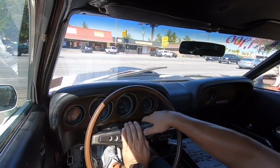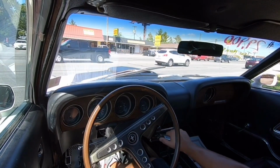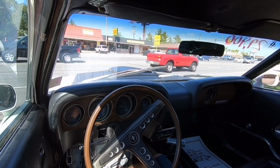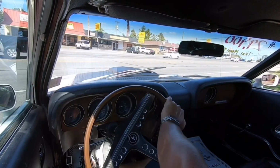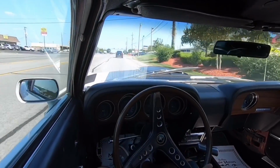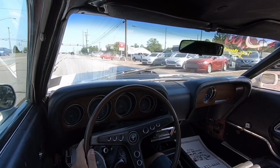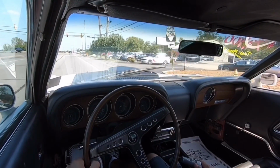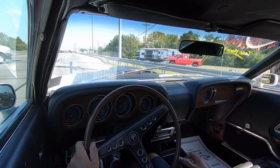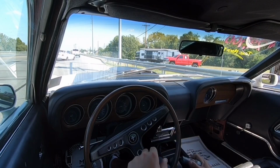Let's try the horn out here. Feel it clicking, but it's not working. Got a good sound to it. The temperature gauge still hasn't moved over here. We're getting ready to pull into the gas station. We're going to top her off.